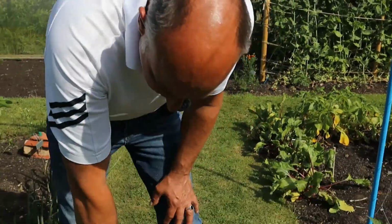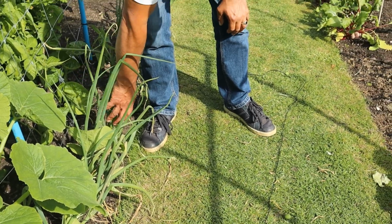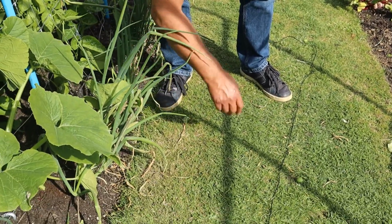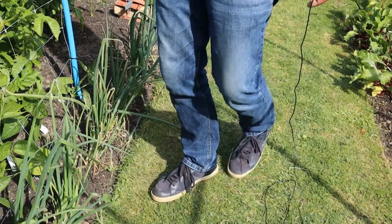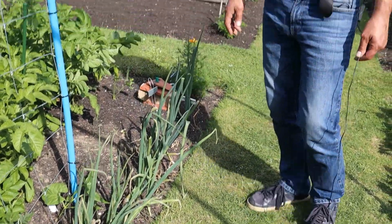Then of course we have the spring onions. We saw those ones in bed 2. The follow-on crops, so that we have some after these finished, and these are coming to a nice harvestable size. We have been using them. The ones towards the front of the tunnel we've already harvested and been using, so still plenty of spring onions to come.